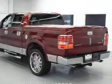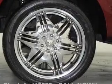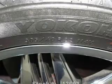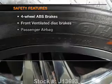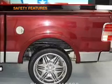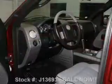this amazing ride. Leather seats, power door locks, power windows, cruise control, an AM/FM stereo with multi-disc CD player, a satellite radio, power mirrors. If safety is a high priority, rest assured knowing that these top safety components are included. Front ventilated disc brakes, passenger airbag, independent suspension.